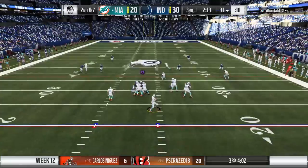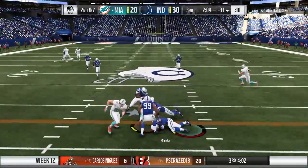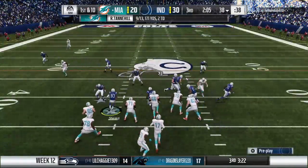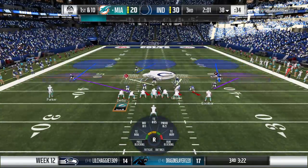On 2nd down, here's Tannehill. Now he'll dump it underneath to his running back. At the 38-yard line. It's a 7-yard gain there, and it's good enough to move the chains.